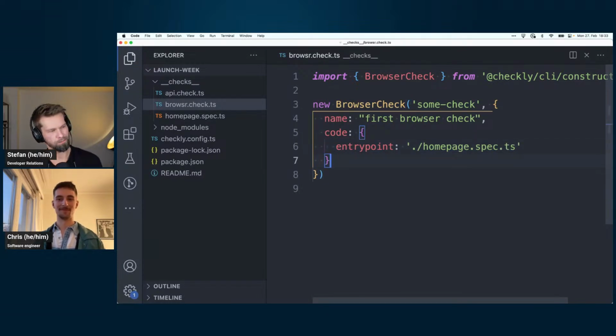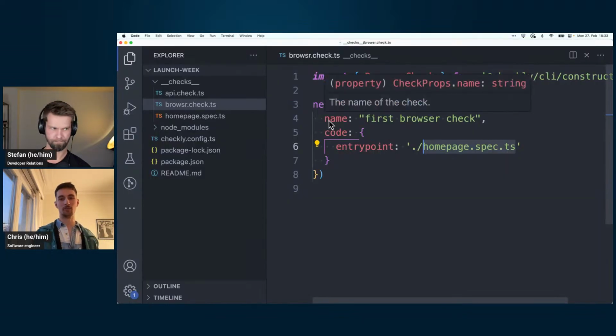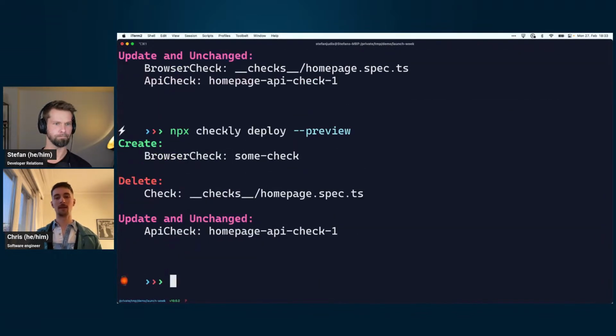But here's a trick question. Beforehand, the CLI was automatically detecting spec files. Do I now have two browser checks? We don't. Since the CLI will detect that we're manually creating a browser check using this file, it won't go ahead and create a duplicate browser check. So this will let us convert our checks to this new construct format without causing any problems or duplicate checks.